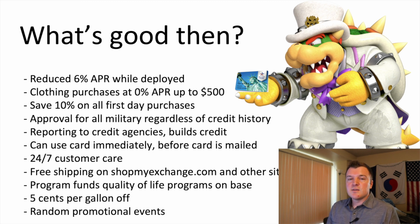And there's no downside because there's no annual fee. I have heard that the card will automatically cancel if you don't use it in like a 6-month to a 1-year period. So just make sure that you use it every couple months at the bare minimum in order to help your credit score. You do get free shipping on shopmyexchange.com and other military websites. Free is free. That's pretty nice.